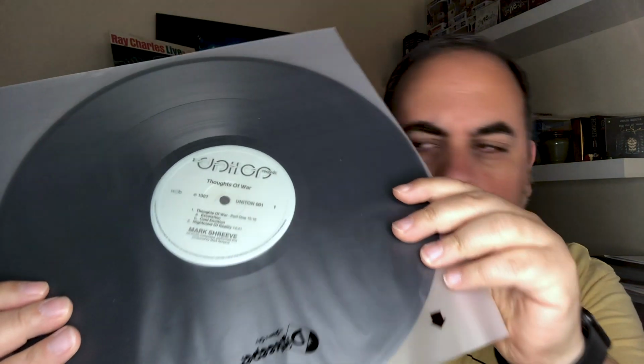It's on Uniton, the Uniton label. This is a pressing out of Norway. I'm not sure if it's been pressed anywhere else, actually, but that's what this is. And really, really great. I thought I'd read a little something on the back here, which I found very interesting.